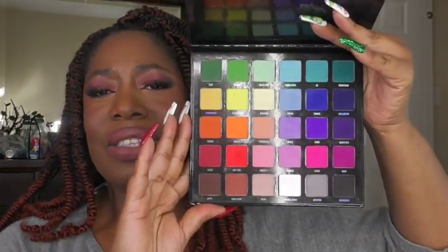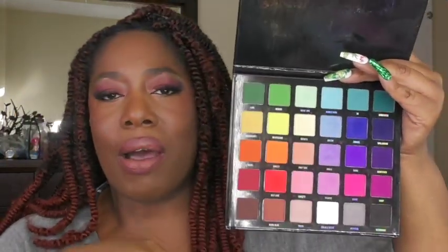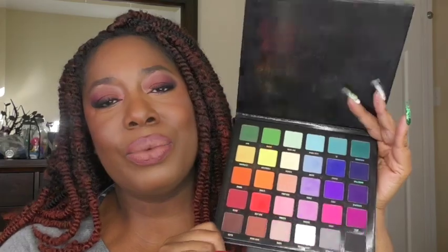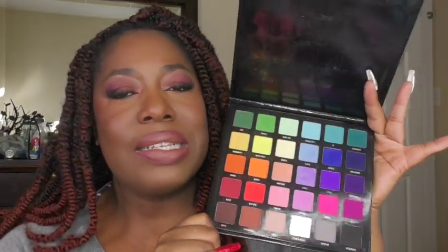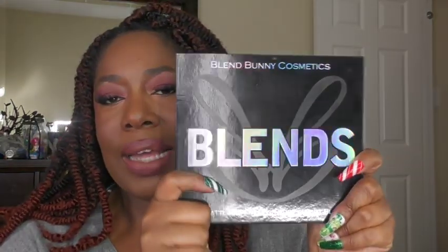When I was doing really colorful looks, I would go to the palettes I have from them. So I use this one so much, and I would say probably every single row and column was used in a look over the past year. So this one feels very much like a staple rainbow palette, but then you also have your neutrals down at the bottom if you just want something super easy to put together. So I really enjoyed the Blends palette, and I think it's gonna get used a lot more next year.